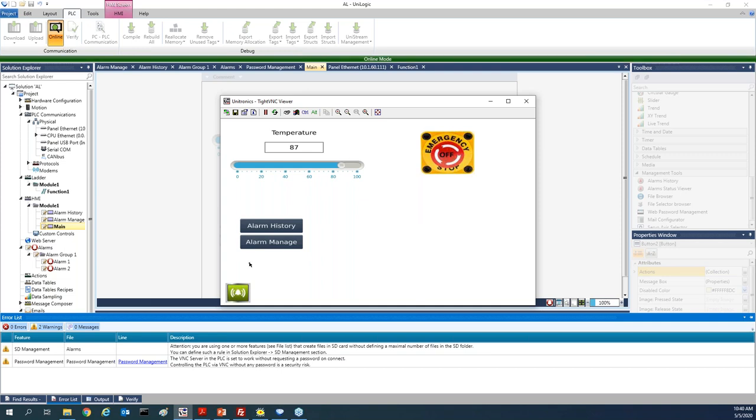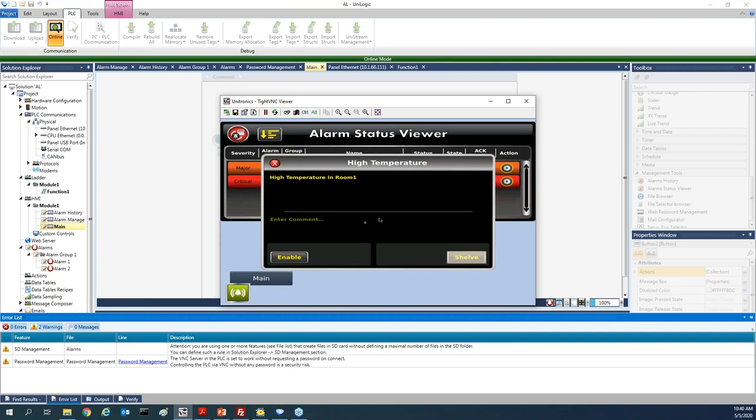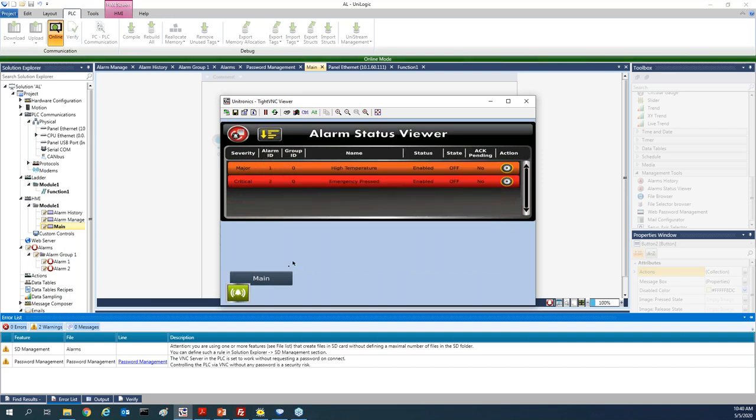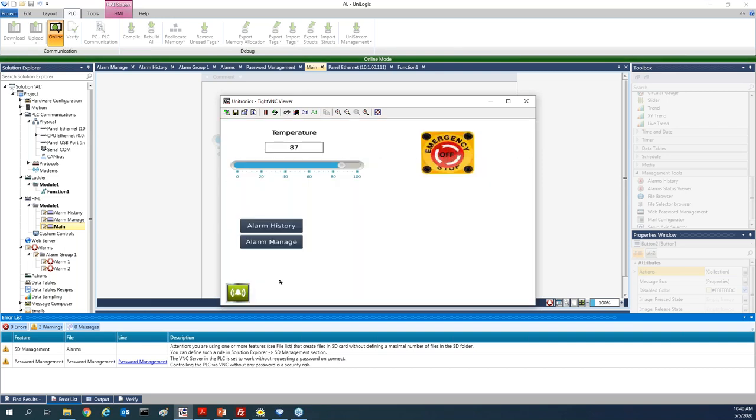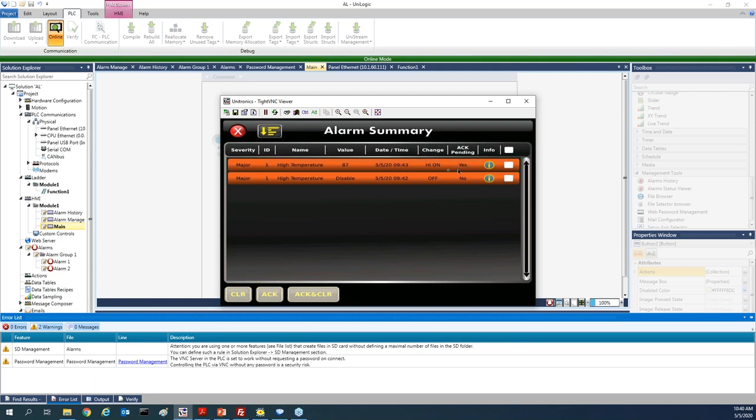Okay, and then if I will go back to the manage, enable back the alarm, we can see just in a few seconds that the alarm will be on again. We go to the summary, we can see here that the alarm was disabled, and we can see here that the alarm turned on.